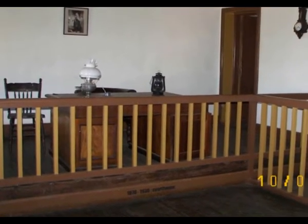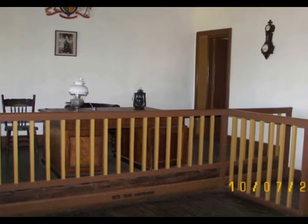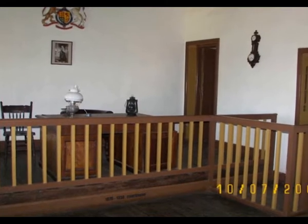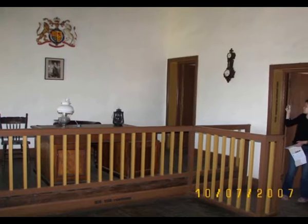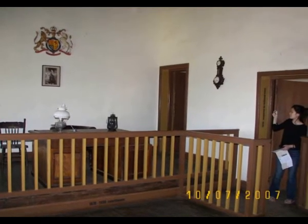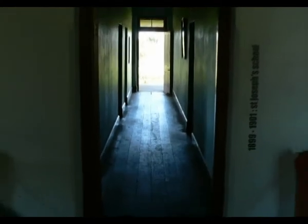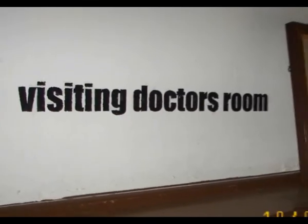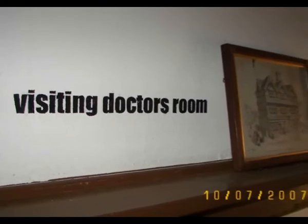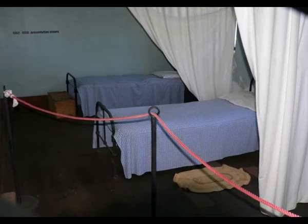1870 saw the construction of the police station. The gaol was used as a temporary housing of prisoners before being transferred north to Geraldton, with 4 cells. The visiting doctor's room and beds in the visiting doctor's room.